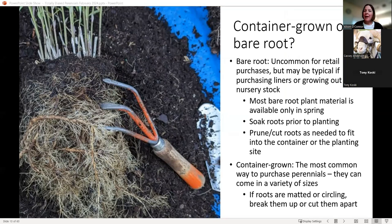Now, if you're in May or June and you're still seeing bare root perennials, try to walk on by. It's probably not worth planting them. They're going to be stressed out. So it is better to do those early in the spring. And you can plant those as soon as you can work the soil. So sometime March, April, it really depends on the type of spring that we have.